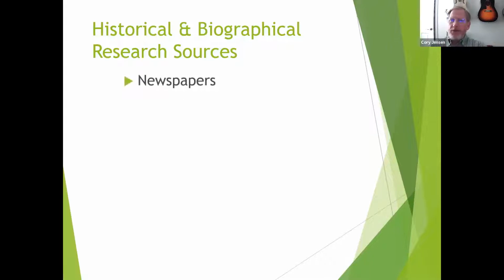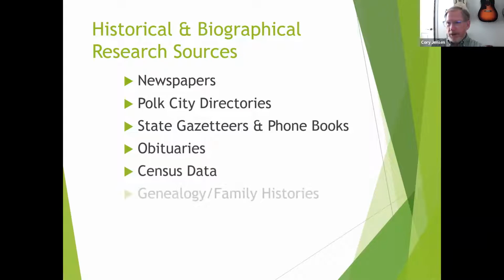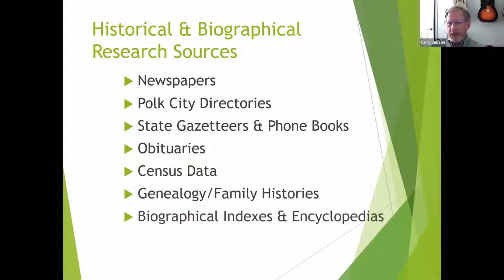So after you've looked at the physical characteristics, after you research those for the property, you're going to start researching the ownership of the property and the history of it using biographical sources. So of course, these include newspapers, the Polk City directories, state gazetteers and phone books for businesses, obituaries and obituary files, census data, genealogy, of course, and biographical indexes and or indices and encyclopedias, and then local histories.